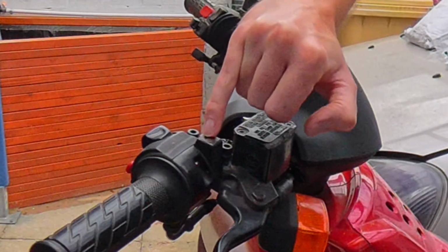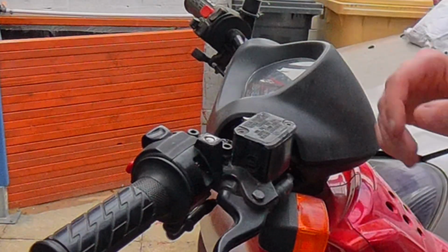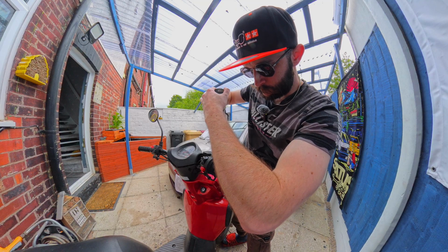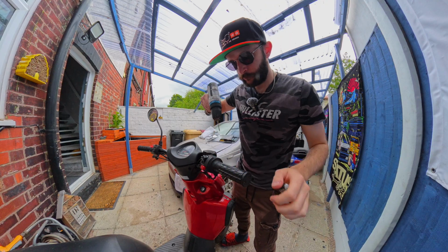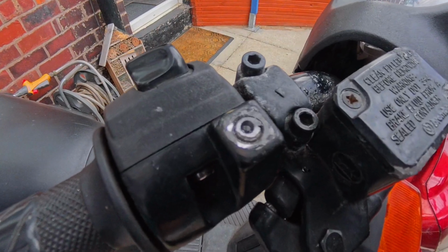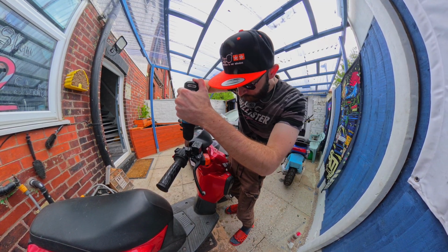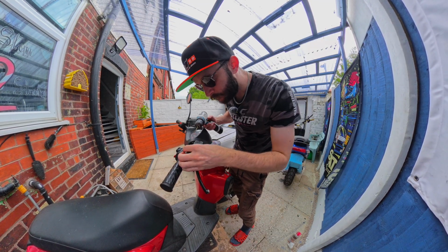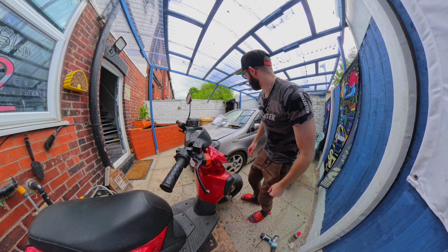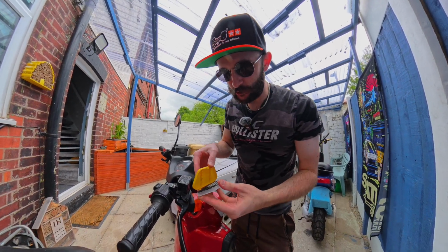So now we can hopefully drill into this and then give me somewhere to get my extraction tools in to take it back out. It's looking pretty good. We're getting pretty deep in there now. And then we'll try and use a stud extractor to get it out. Oh, it's come loose. Great, so that should come out nice and easy.